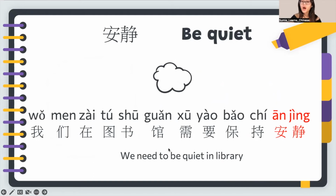So let's see what the usage of 安静 is. We need to be quiet in the library. 我们在图书馆需要保持安静。我们, we, 在图书馆, in the library, 需要, need, 保持, keep, 安静, quiet.